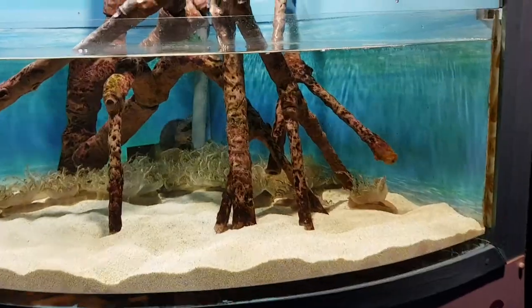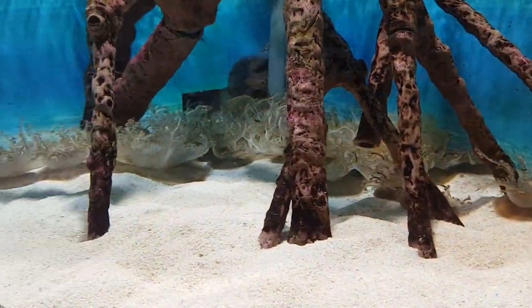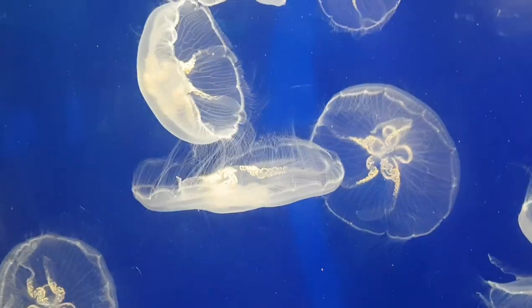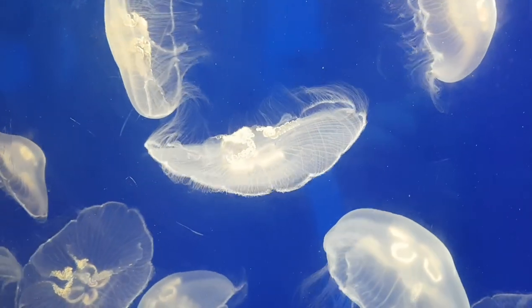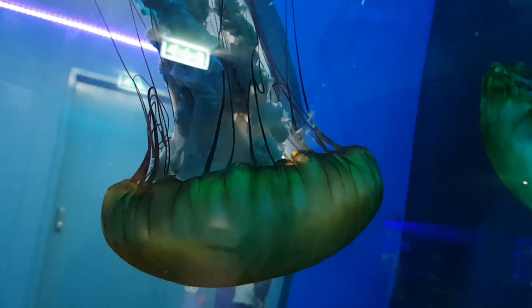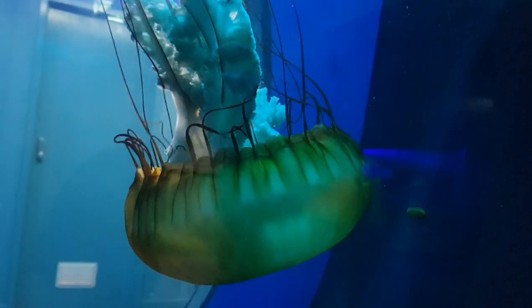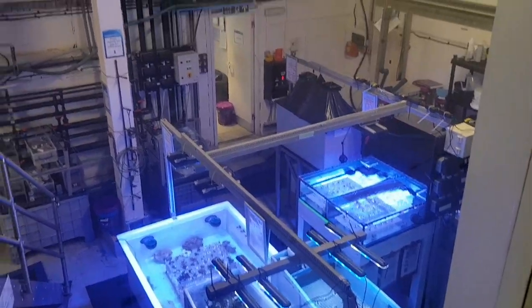Here is a couple of jellyfish tanks before we head down towards the UK's biggest tank. But before that, you also get a behind the scenes look at some of the aquarium's labs.